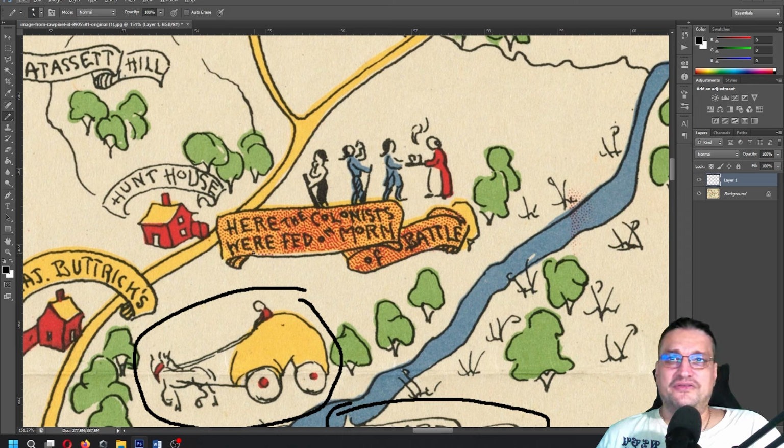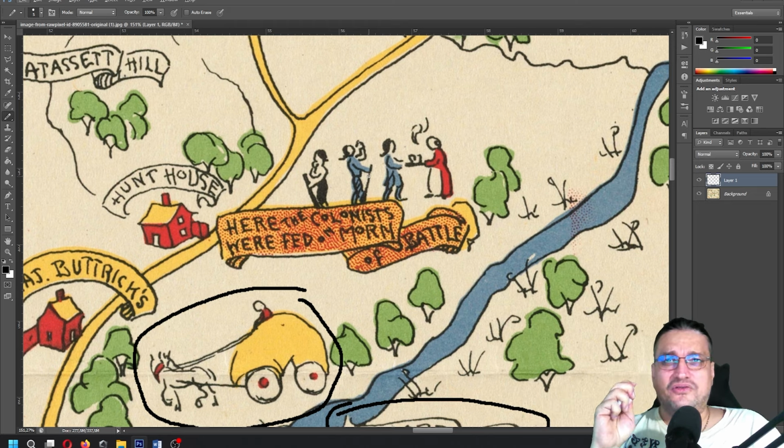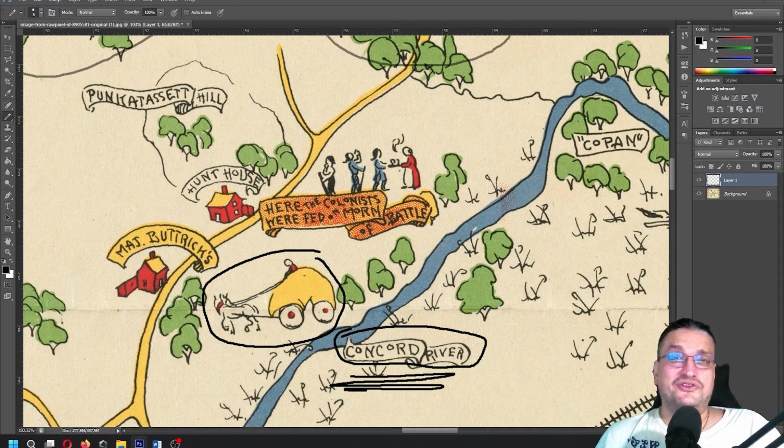Here the colonists fed, mourned, and have battle. These are soldiers, so these sticks here, in fact, there are some muskets, some rifles, right? Interesting. So, a very good point on the map. Hunt house. Well, hunters, house for hunters. Bunkers, it's here.